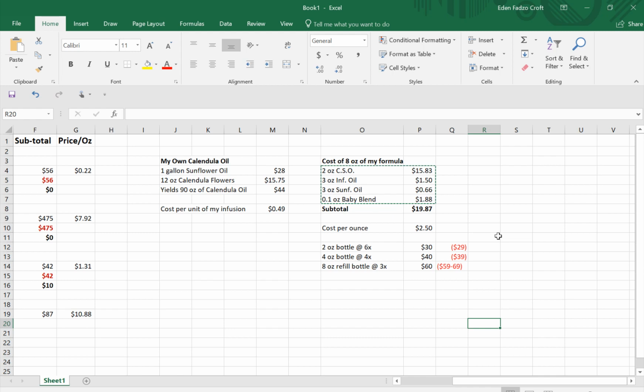So 2 ounce for what really amounts to a baby oil serum, $29, like 90% organic, if not higher than that, is a pretty good deal. And then the next thing is you could double that size, right?